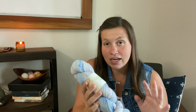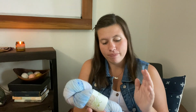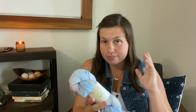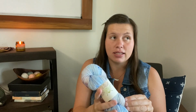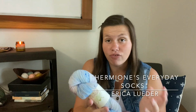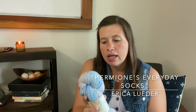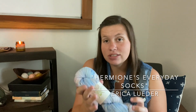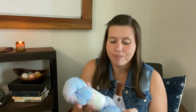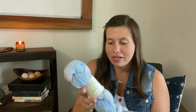But I think I've decided I'm gonna do it. I bought this to knit socks. I really want to knit the Hermione's Everyday Socks. I've never knit that pattern. It's free on Ravelry. I feel like it's super popular, and I can see that pattern in this yarn. So I'm gonna do it, but this yarn is so pretty.